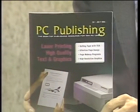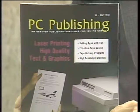Welcome to the Computer Chronicles. I'm Stewart Cheifet, and this is Gary Kildall. Gary, in this computer industry of ours, we know something is really serious when it gets its own magazine. And lo and behold, what do we have now but a magazine called PC Publishing, the desktop publishing resource for the IBM PC user. Of course, we've thought about desktop publishing the last couple of years as really being the exclusive domain of Apple and the Macintosh. Is it too late for the IBM guys to get into this?